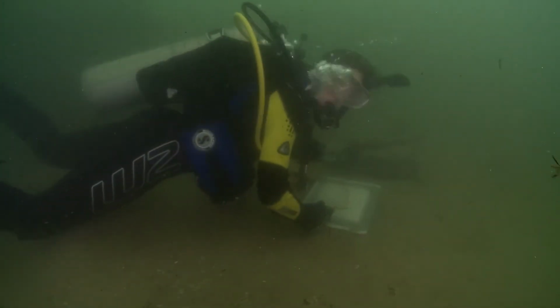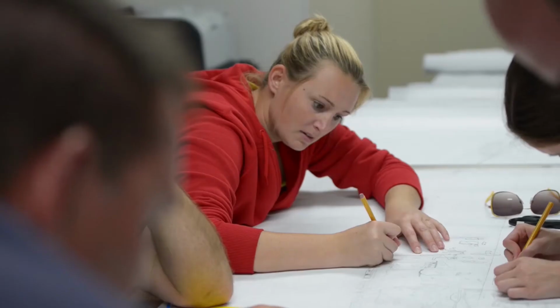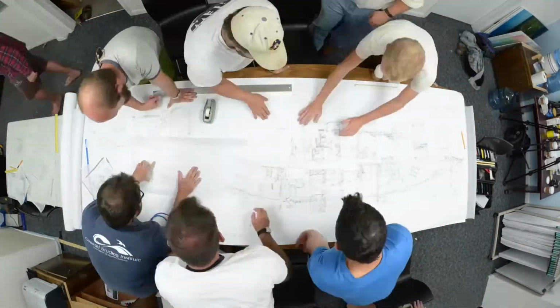As part of the assessment, graduate students created a site plan of the USS Huron. A site plan is a detailed scaled map of the current state of the shipwreck and provides a baseline for further scientific study.